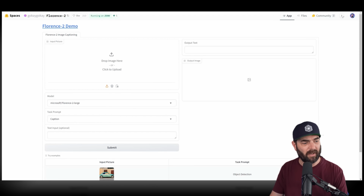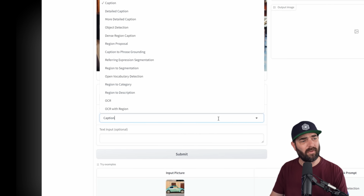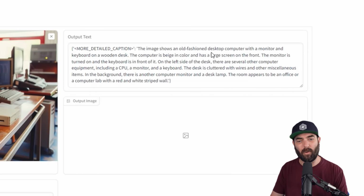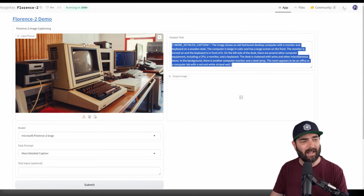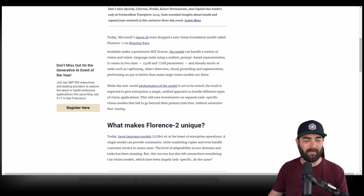So if we wanted to drop an image in here, I'll throw this old computer image here, and then we have a whole bunch of potential tasks that it can do, like caption it, a detailed caption, an even more detailed caption, object detection, all sorts of other stuff. Let's do a more detailed caption and submit it and see what it gives us. The image shows an old-fashioned desktop computer with a monitor and keyboard on a wooden desk. The computer is beige in color, etc., etc. So it's got a pretty detailed breakdown of what it sees in the image. Again, you can find all of that over at Hugging Face. I'll link up to Microsoft's article about it so you can find it and play with it if you want.